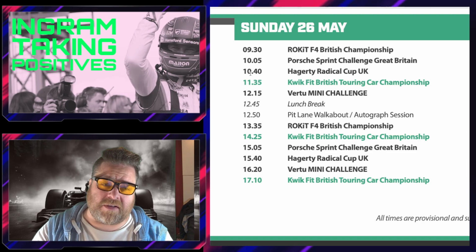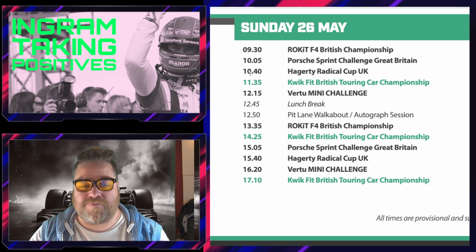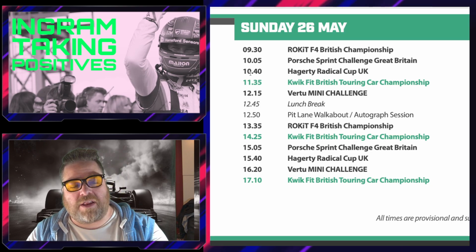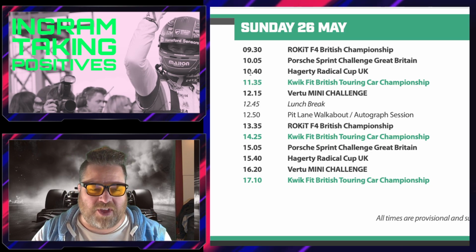Slightly different at Brands, for example, it was in the morning. At 13:35, we've got the Rocket F4 British Championship again, race 2. Race 3 for the Quick Fit Touring Cars at 14:25. Just shy of half past the hour at 2 o'clock.